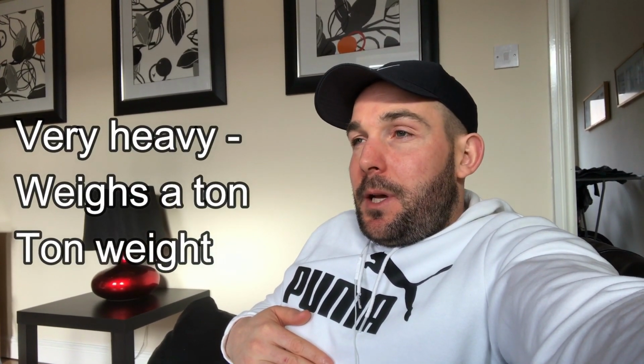The next one, very heavy, okay? In order to express that something is very heavy, we usually say it weighs a ton, okay? Or it's a ton weight. Mate, you're going to have to help me with this. It weighs a ton, and it means it's very heavy, okay? It doesn't literally weigh a ton, but it's very heavy. Because if it literally weighed a ton, two of you would not be able to lift it, okay? Because a ton is 1,000 kilograms, or I think it's 1,016 kilograms, or something like that, off the top of my head.